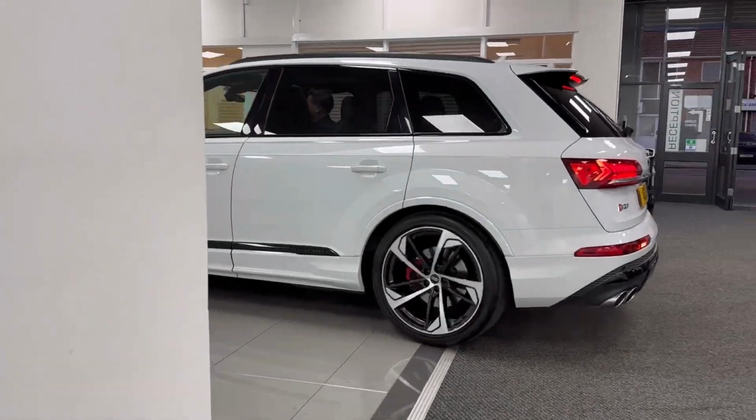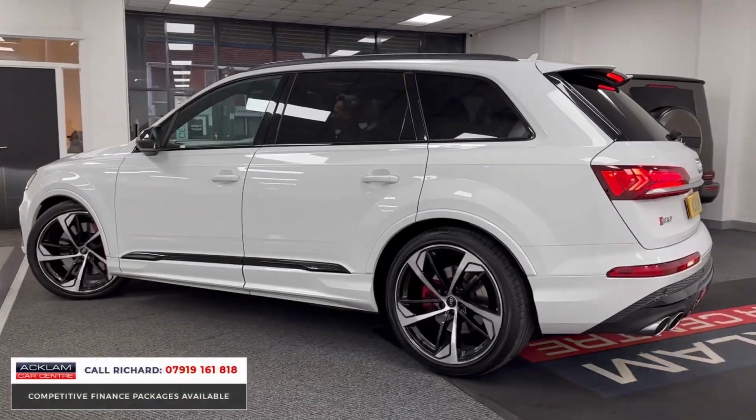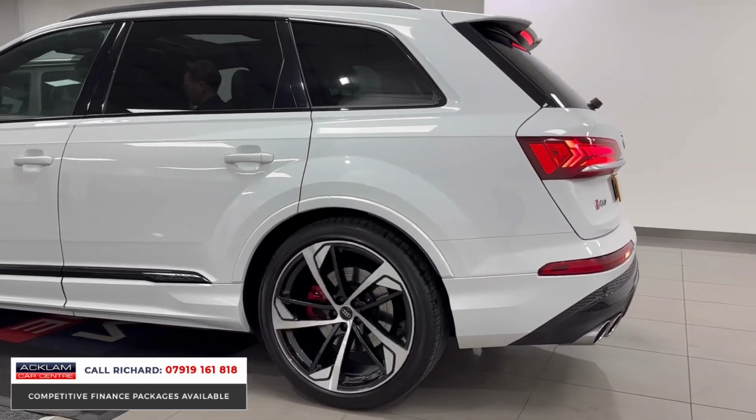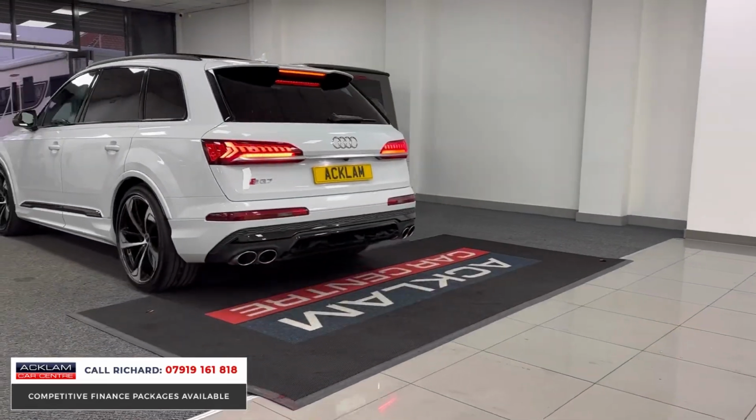I love absolutely everything about this car. The SQ7 is one of my favourite four-wheel drives for sure. For looks, for sure. The wheels, the stance on this car, the size, everything about it is absolutely beautiful.